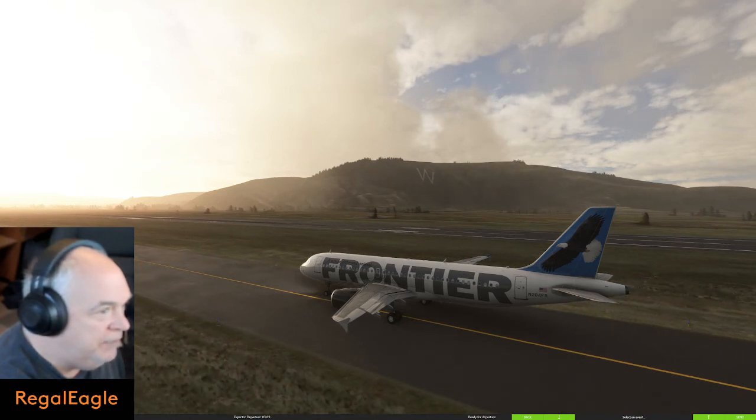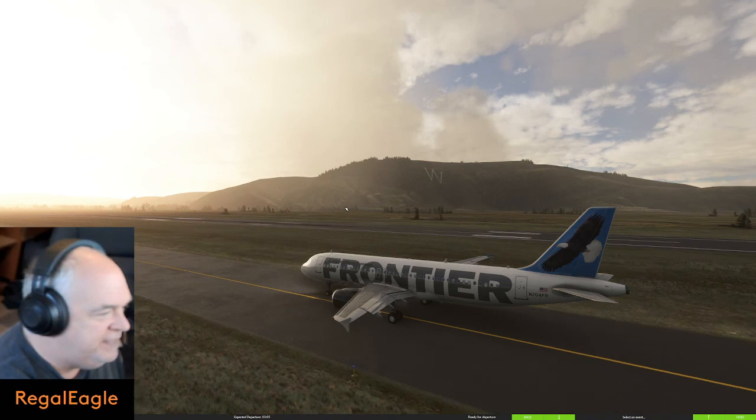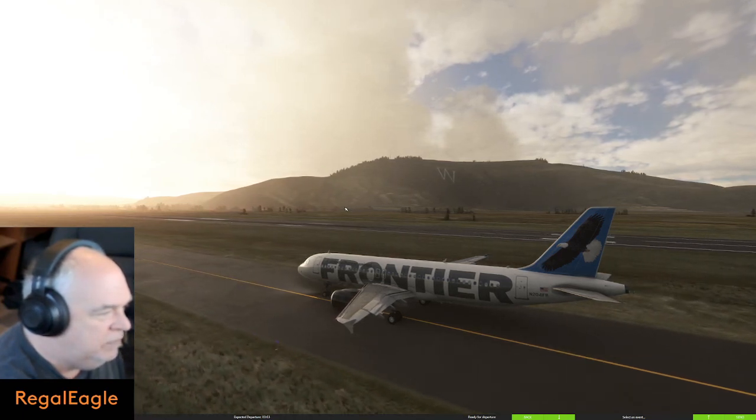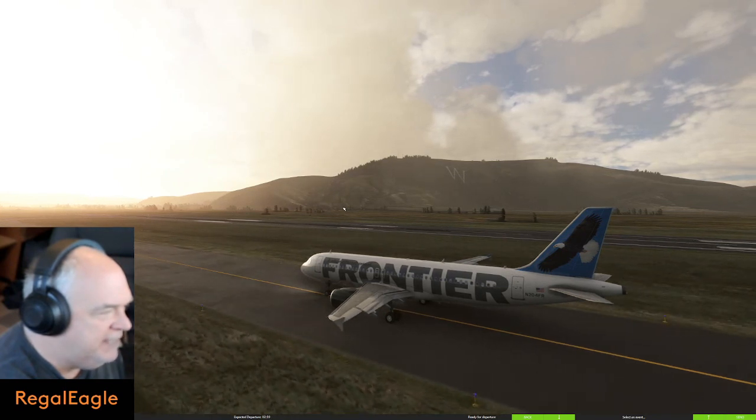That W is on that hill in real life. I forget what that W stands for. Western Colorado, or I forget what it stands for, but that's the local college.